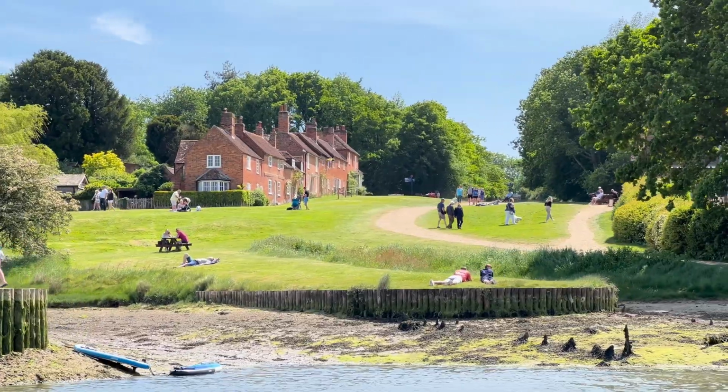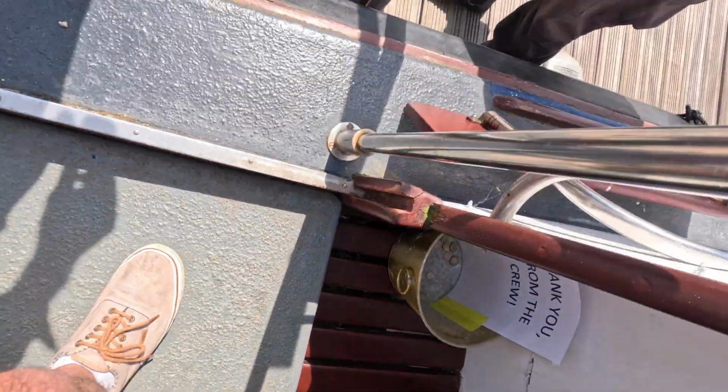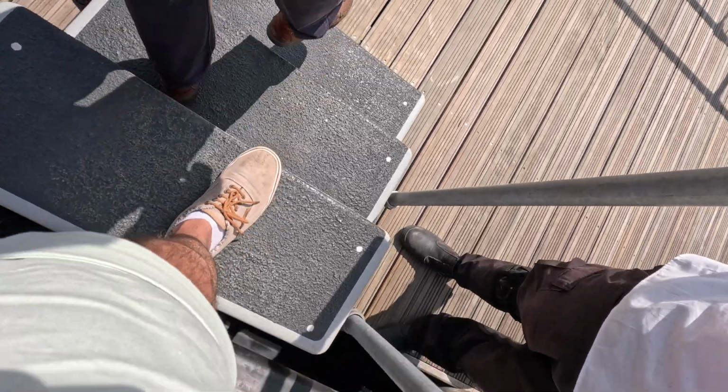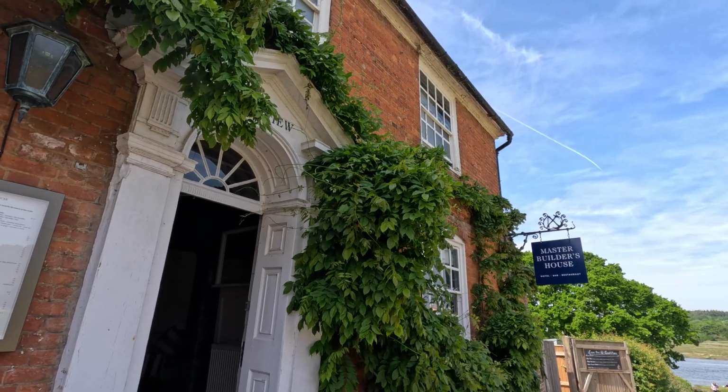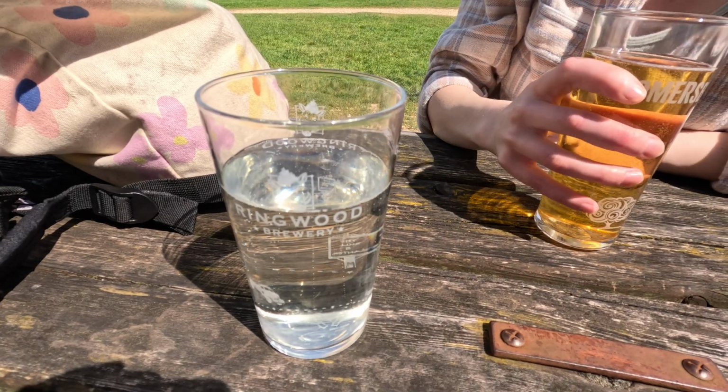Before we knew it, we were back at the riverside of Buckler's Hard and ready to come back ashore. And after all that fun, there was only one thing for it: a pint in the sun outside the old master builder's house.